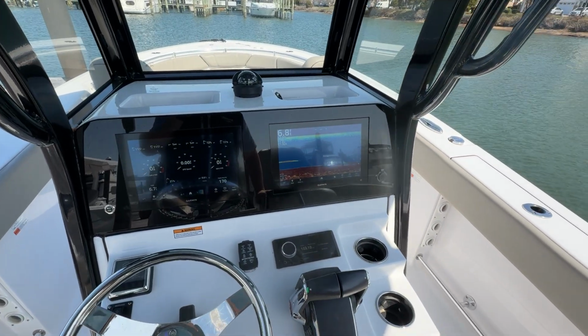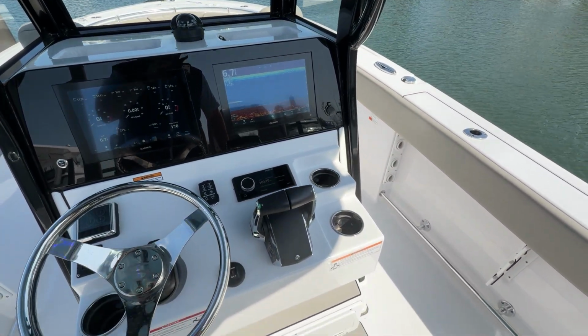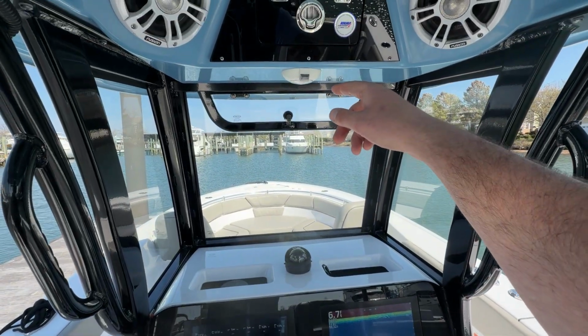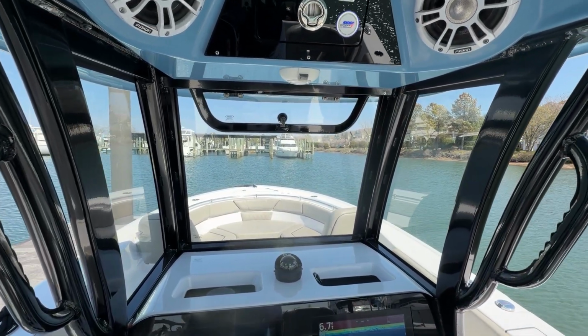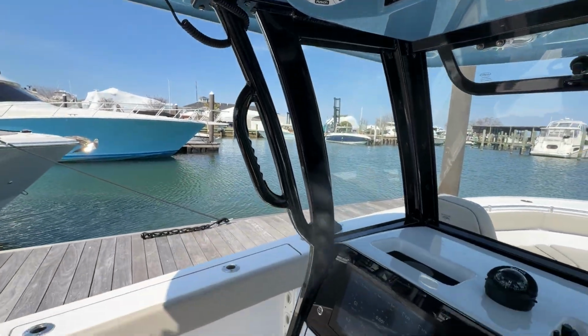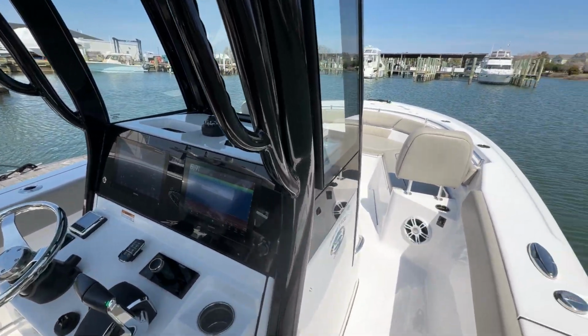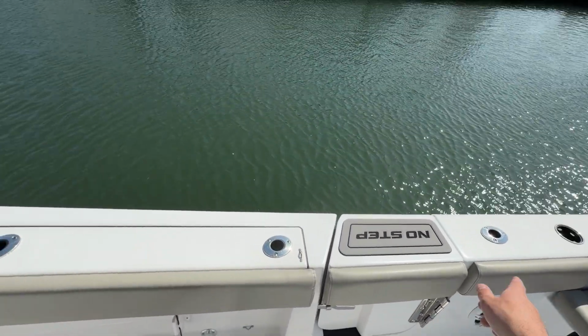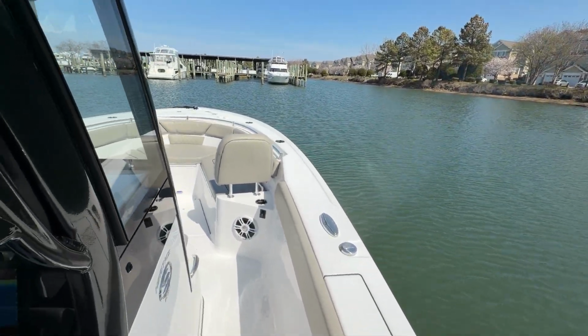Twin Garmin screens. Owner just put those in last year. Very nice layout. You got access here where you can pop this window open, get a little more airflow, and then a Garmin VHF radio. A tow rail for fishing, and then lots of rod holders up and down this boat.